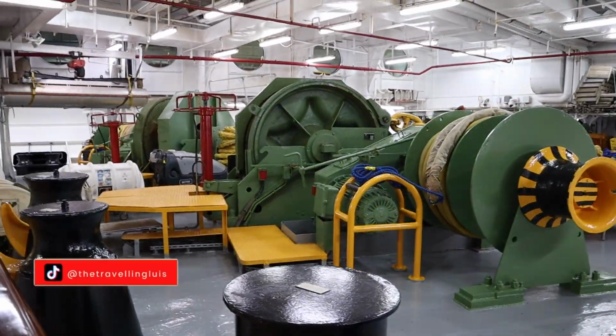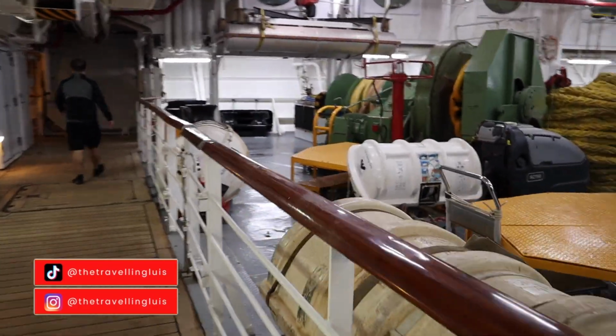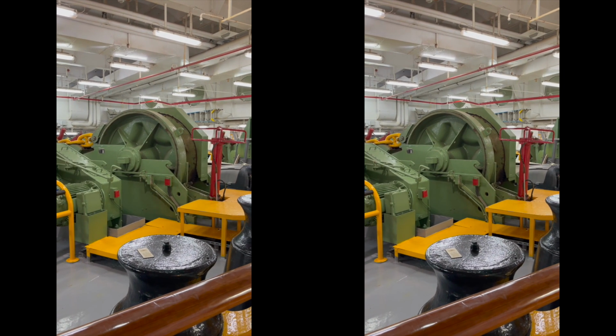Does anyone know what this is? I was guessing that this might be part of the ship's engine, obviously, or part of the water filtration system. I don't really know, but if you know for sure what it is, let me know in the comments.